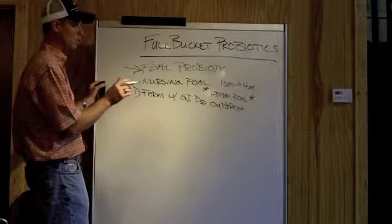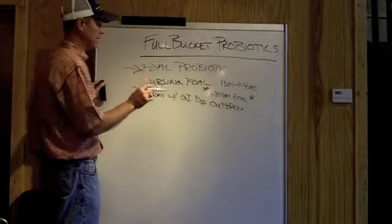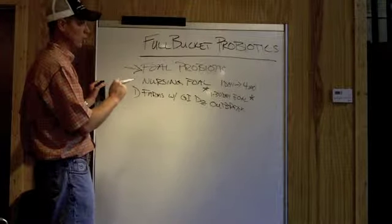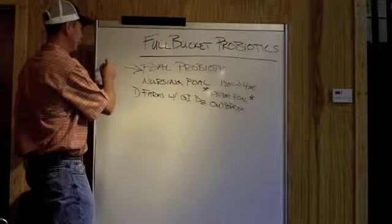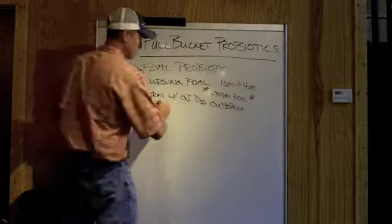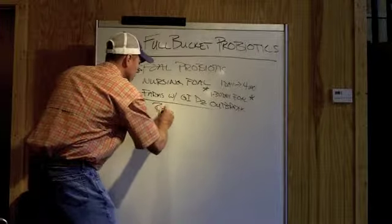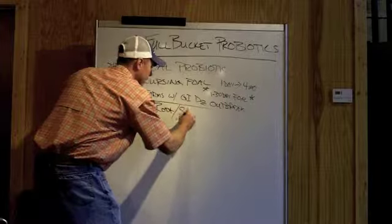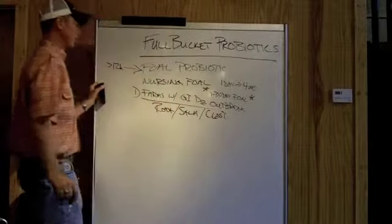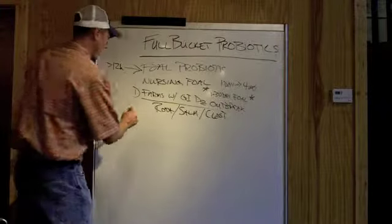This is a live microorganism, so I don't ever feed any probiotics to foals younger than 12 hours of age, because I don't want their intestinal tract closed. I don't want them absorbing any bacteria, good or bad. Foal Probiotic, greater than 12 hours, go. This will shut down disease outbreaks, especially those associated with rotavirus, salmonella, and Clostridium. Those are the leading causes of highly contagious infectious diarrhea in newborn foals.